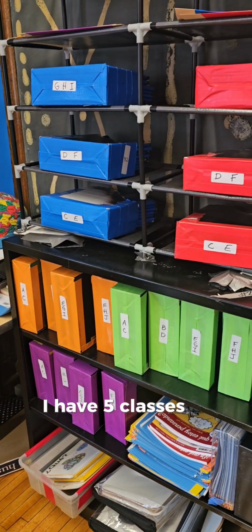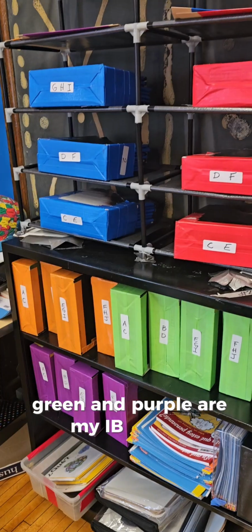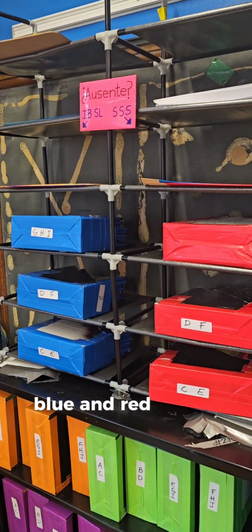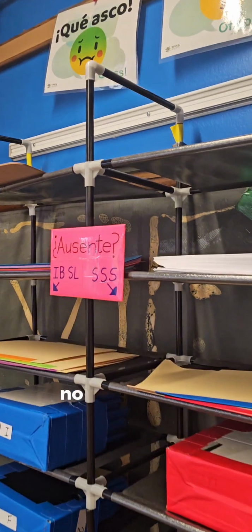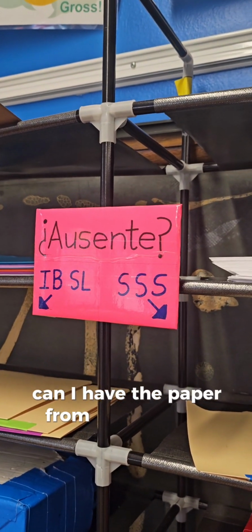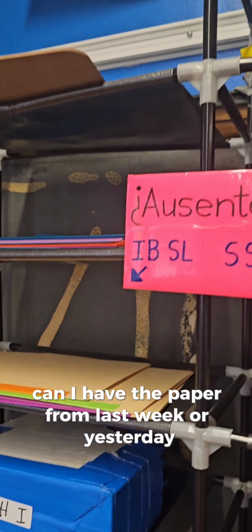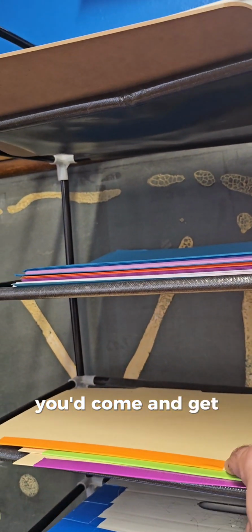I have 5 classes, so orange, green, and purple are my IB classes. Blue and red are my Spanish for Spanish speakers. This year, no more Señor Brenner or Profe Brenner. Can I have the paper from last week or yesterday? Nope. If you were absent, you come and get it here.